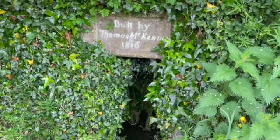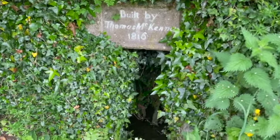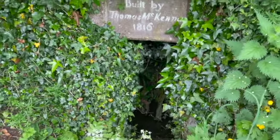So we were just walking down the road and we saw this. It's a whale from 1816, just by the side of the road.